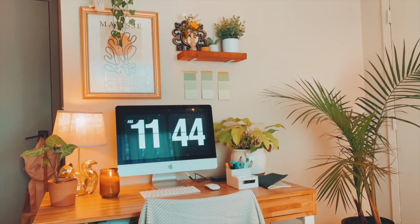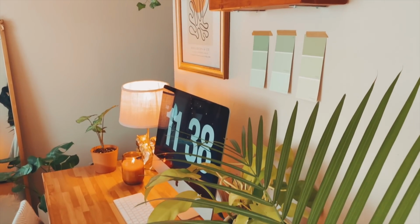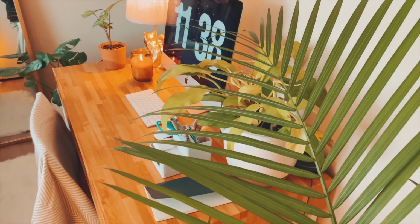I'm sure this kind of goes for everything in my room. I'm sure I'm going to add more stuff over time. I haven't been living here for very long. It's only been a few months and I have at least another year and a half here, so I'm sure I'm going to add more. But for now, this is what my desk setup is looking like.